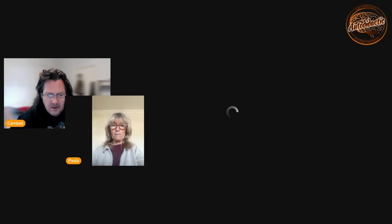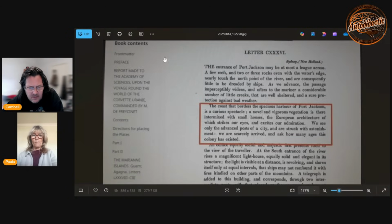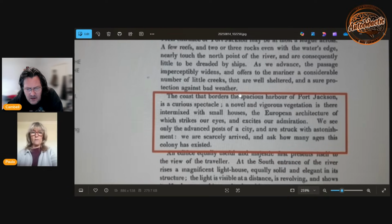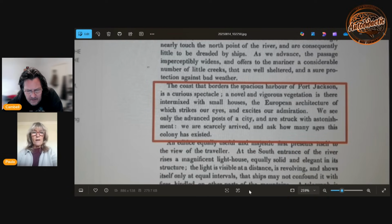Which I'll go into, Mr. Joseph Lycett, in a minute. Do you see any? Well, I'm not sure because I haven't actually named these, but we'll bring one up and see what it says. So which one have we got here? Not sure if this is the right one. Sydney, New Holland. No, that's what we just read. Can you read that again if you want? Yeah, okay.